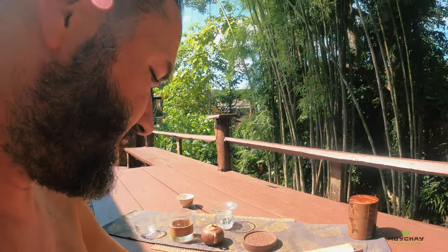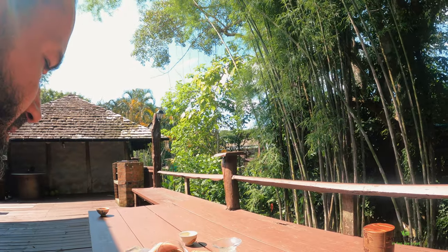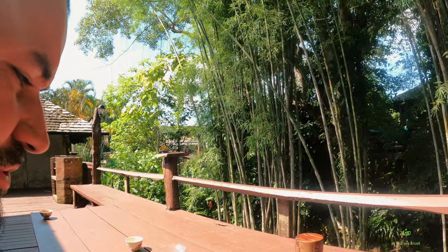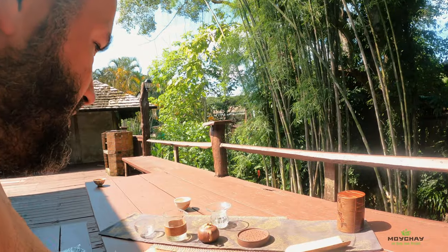It's pretty good, it's tasty, and it's pretty fragrant. Very light fruity taste, especially this one from the Oolong. The technological process is very simple. You just harvest the leaves and a little bit of withering, drying in shade, not under the sun.